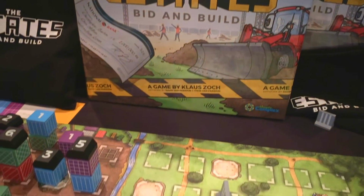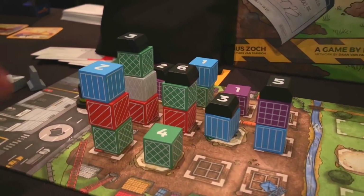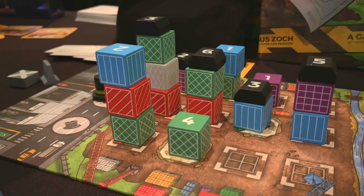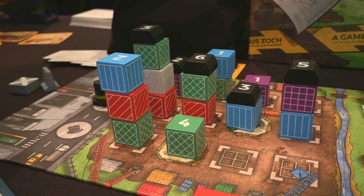The Estates is an auction game where you're building this downtown urban development. It's a brand new area where you're gonna be constructing buildings. You wanna invest in the right areas while outbidding your competition.